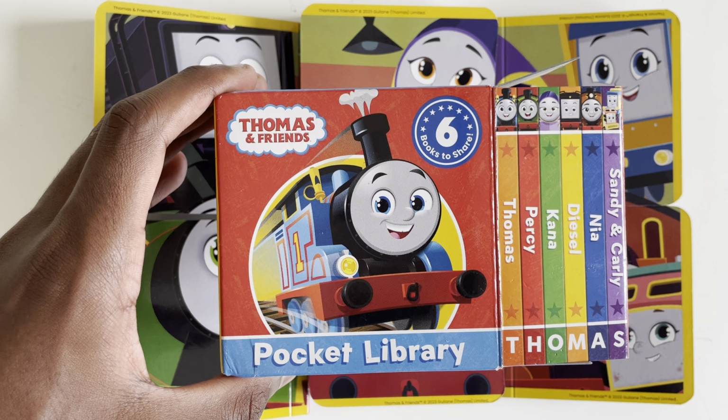"Oh no," coughed Percy. "I'm filthy." Percy felt awful, but he knew he had to carry on. On the way to Brandon Docks, the troublesome trucks teased poor Percy even more. "Clickety-clack, don't look back. Dirty Percy is on a track." "Be quiet," Percy snapped. When Percy arrived at the docks, he was very upset.